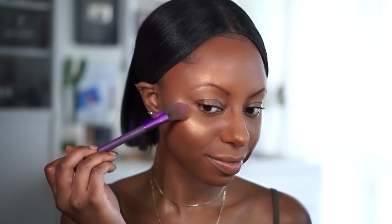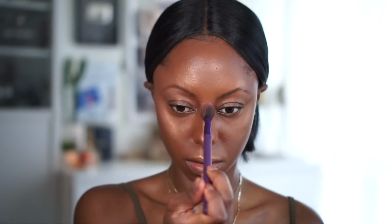And just smile, like do this so you know where your cheeks hit and kind of hit that cheek. And look, since you're not doing a lot with your makeup anyways, for me, this is just a personal preference. The more glow, the better. That's just how I see it.